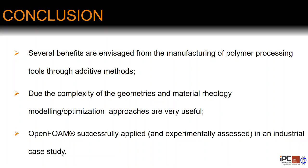And for this specific case, the case I showed you, it was really useful to see what happens inside the channel, to predict what happens inside the channel, to allow the improvement of the tool, and to reach the performance I've just showed you in the movie. And finally, OpenFOAM was again successfully applied and experimentally validated on the industrial case study.